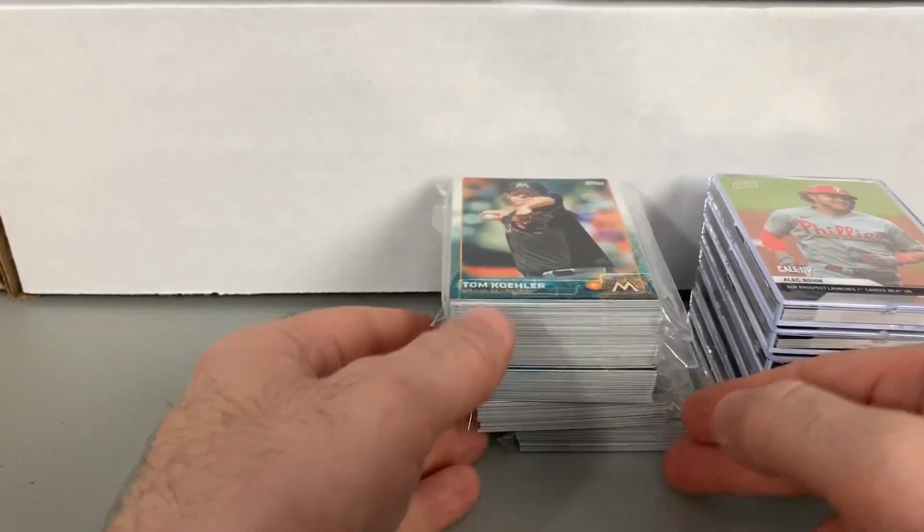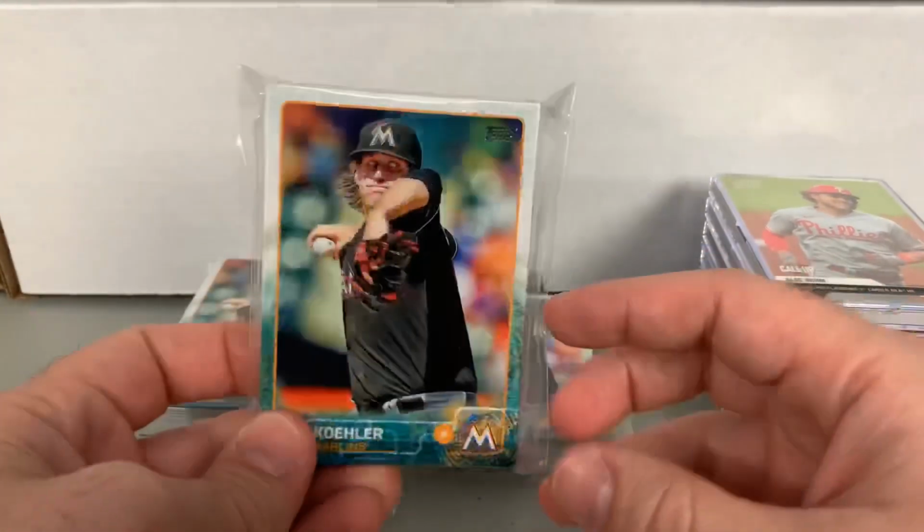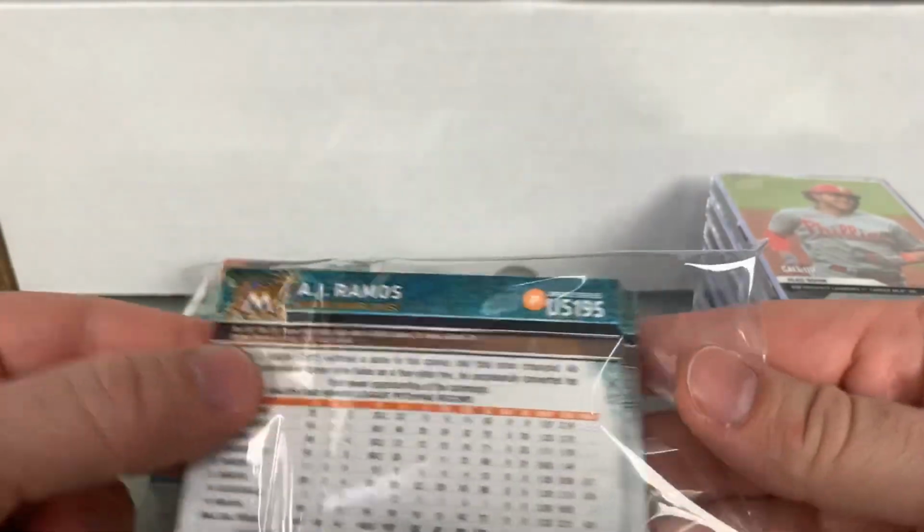But happy to also pick up the Bryce Harper. Got 5 2015 Florida Marlins complete team sets. So this includes Series 1, Series 2, and Topps Update. So why would I buy 5 Marlins team sets?